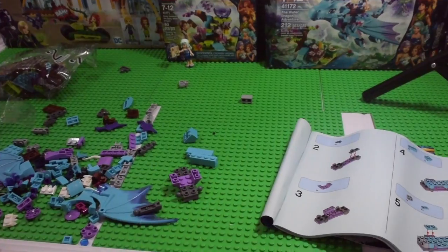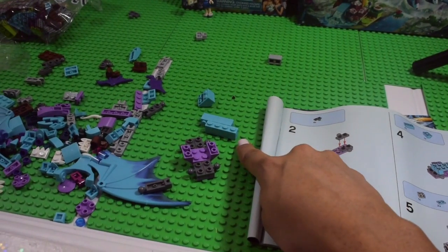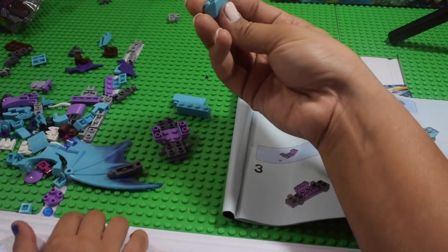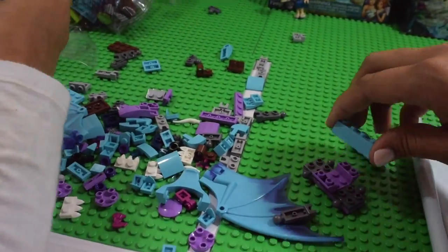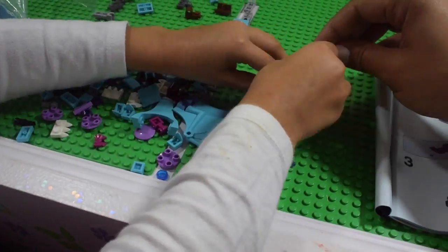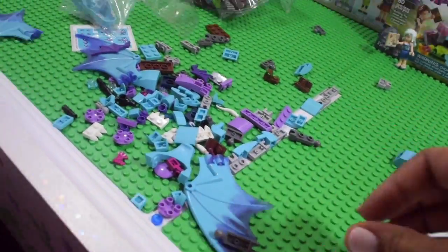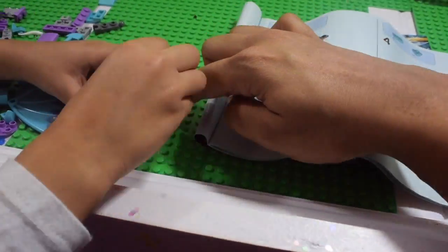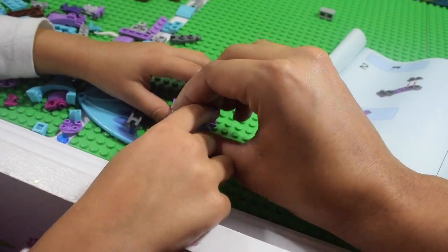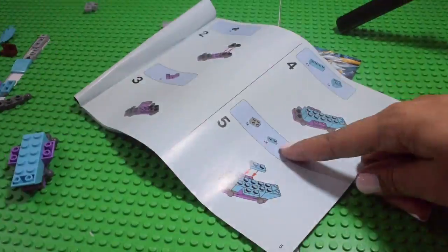Slight light adjustment, that's what it was. Okay, alright, so we are on step number 4. Emmy got our 2x4 pieces and this little upside down thingy, something like that. I don't know what that is. Okay, Emmy. Like this. Alright, there we go. 1 point for me. 1 point for you.